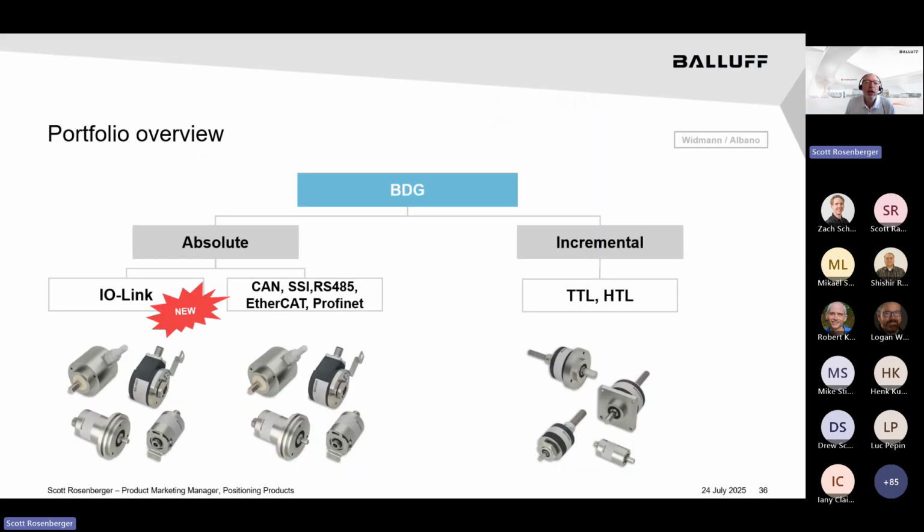So you can see on the screen here, we have offered rotary shaft encoders for a while now, in absolute versions and incremental versions. On the absolute side, previous interfaces included CAN bus, SSI, EtherCAT, Profinet, etc. So the addition we're talking about today is the addition of I/O-Link to the availability on the absolute side.